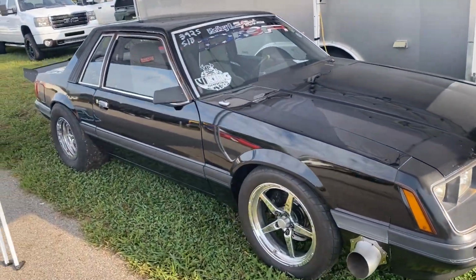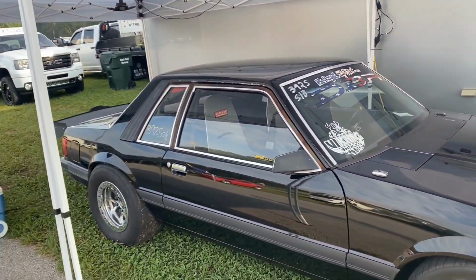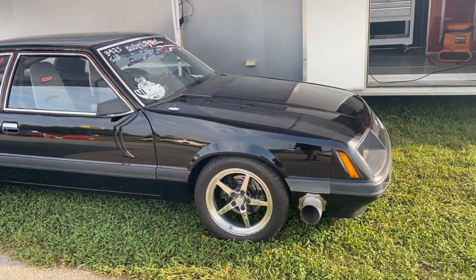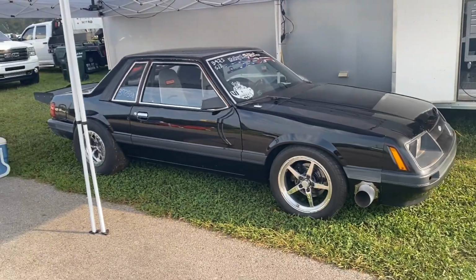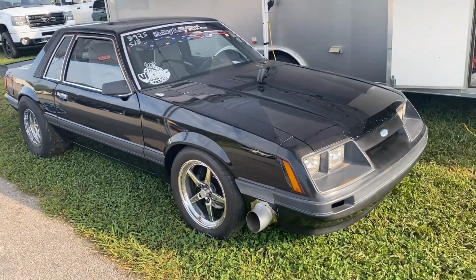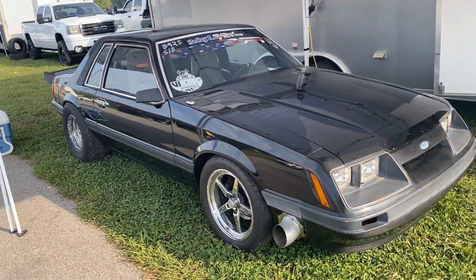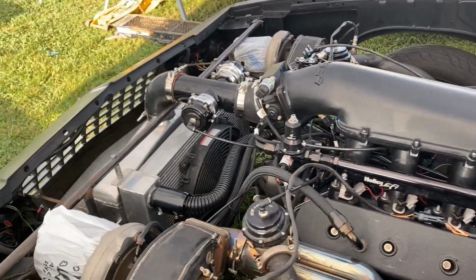God, I want a Fox body. Devin, you just picked us up. Devin, I expect you to do something like this, man. I need to pick one up too, so I can chill with you. LS swap turbo Fox body coupe is the plan.